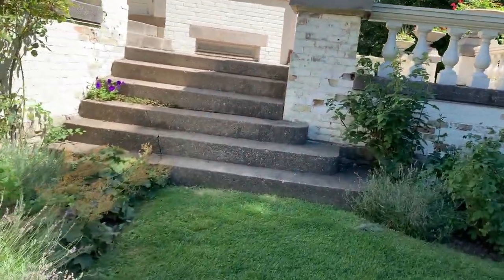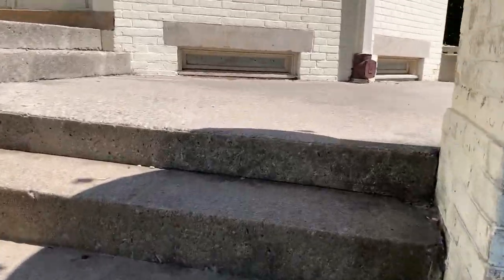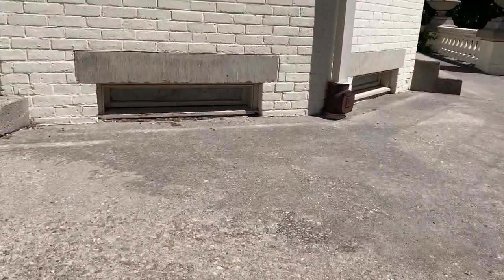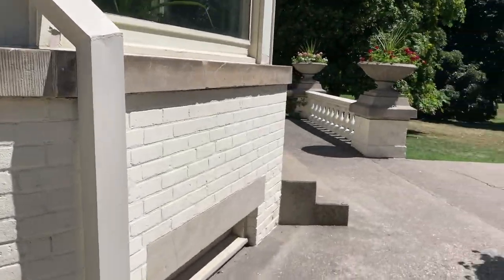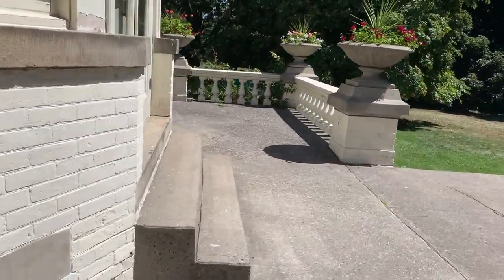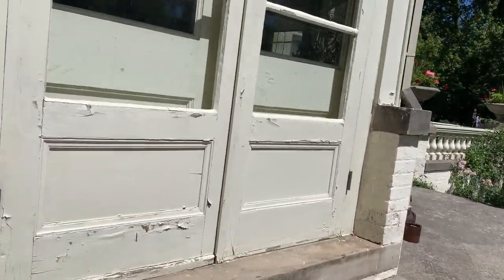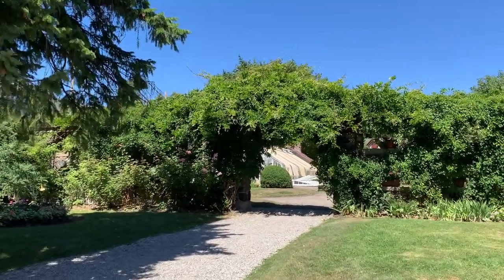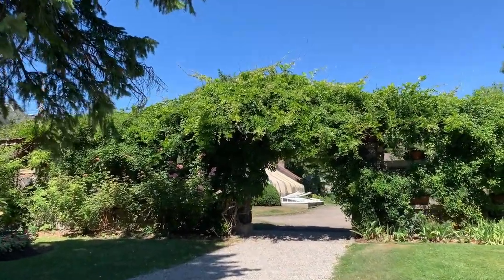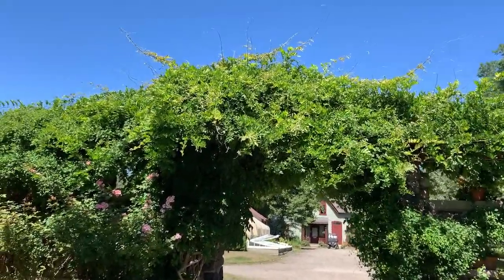Okay, I don't know if I'm entering properly, but I'll figure it out. Maybe not. No, these doors are definitely closed. I'm gonna have to come around. Look how beautiful that is. Who doesn't want an entranceway like that?